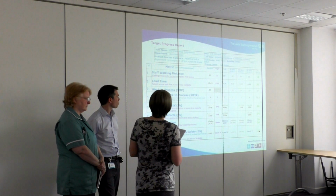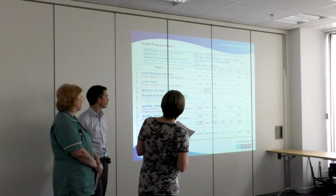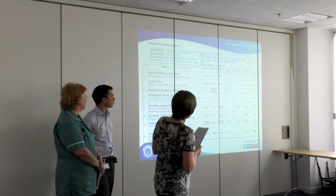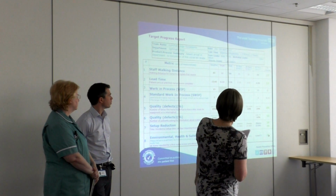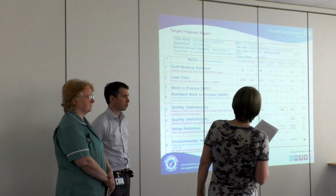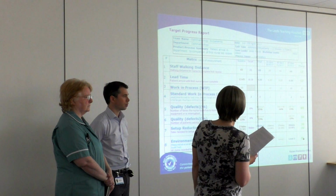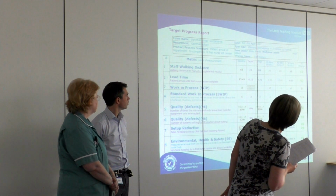And the standard work in process, it's remained the same at 15, which was our baseline, and at the moment our baseline for the SWIP is 5. We have managed now to reduce this to 2.